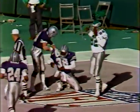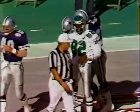Spagnola in motion. Cunningham deep. Incomplete for Mike Quick. May have lost it in the sun. Coverage by Ron Francis, the rookie from Baylor.